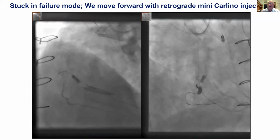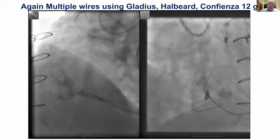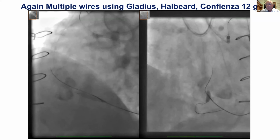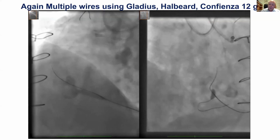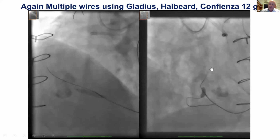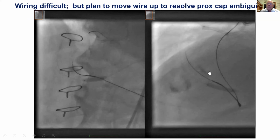So after that, it's back to using multiple different types of wires, again, to try to bypass and get access to the vessel architecture further up. Eventually, we can get a Confianza going, brings it up in what we think is still the architecture of the vessel. And this is working then in 2 views simultaneously to see that here it looks like it's actually going in the correct direction and allows us to go further up.